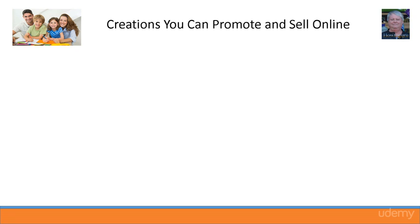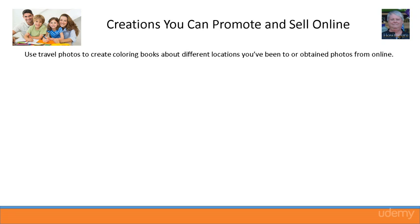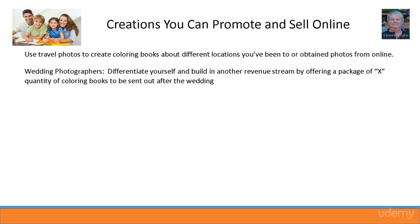From a more business perspective, use travel photos to create coloring books about different locations you've been to or obtain photos from online. Create the coloring book pages and add a narrative or two about what people are looking at. Wedding photographers, differentiate yourself and build in another revenue stream by offering a package of X-quality coloring books to be sent out after a wedding. These could contain also black and white or color photo thumbnails in the coloring book as well.